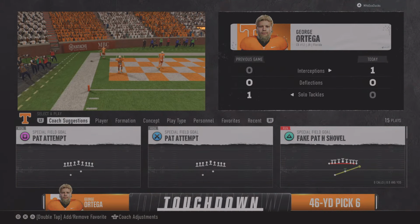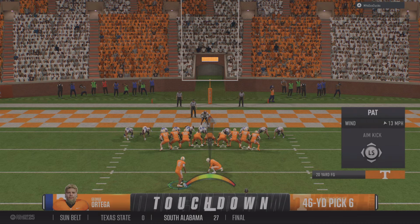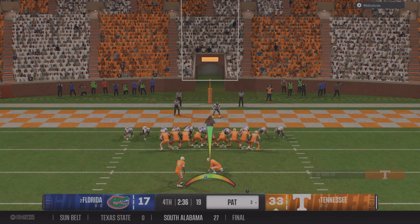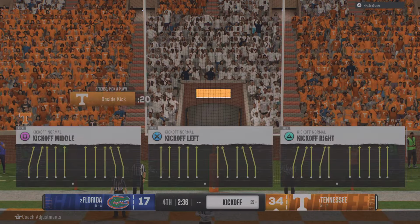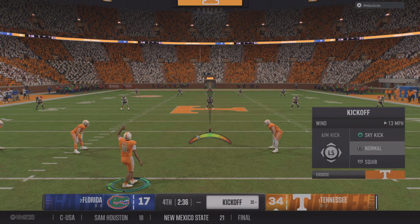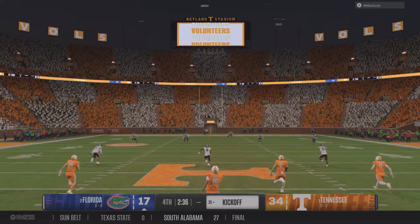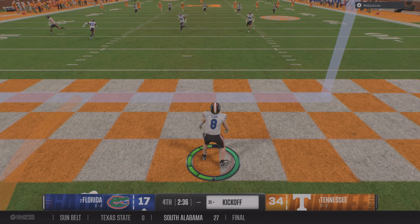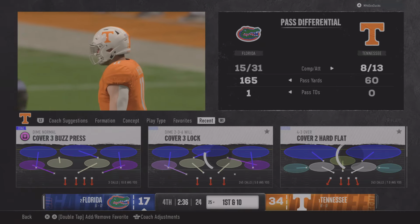Touchdown, Vols. Well, it's just something freeing when you have this kind of lead and you can just turn the defense loose. Getting aggressive pays off for them here. They get the interception, and what athletic ability there to take it into the end zone for a touchdown. And the PAT is good. Now they get set to kick it away. And the deep kick will sail out the back of the end zone for a touchback.